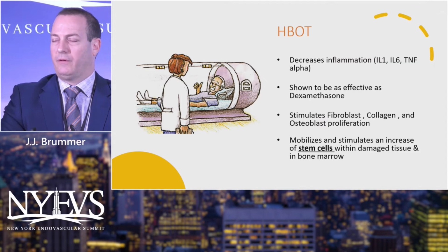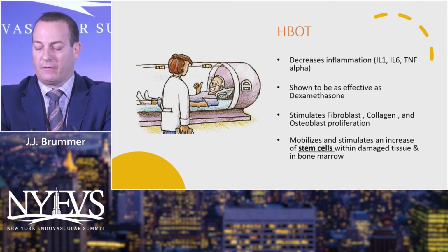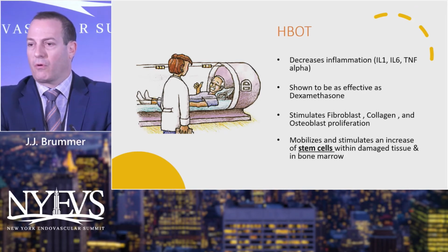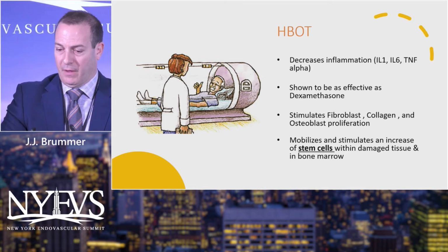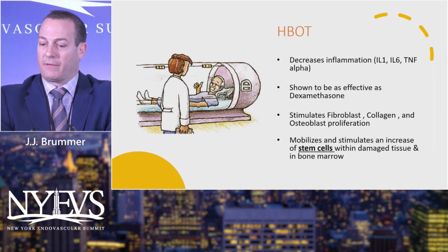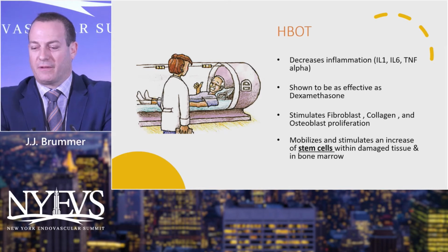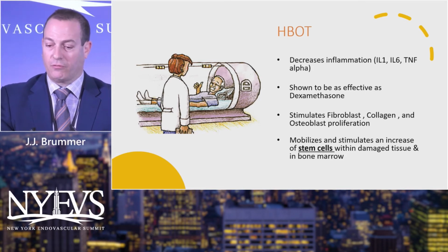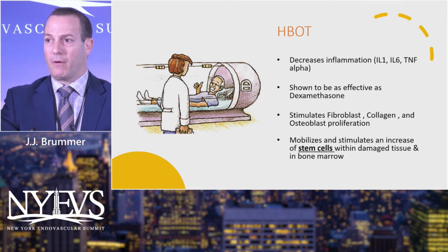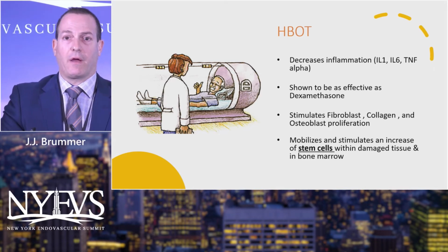HBOT. What does it do? It decreases inflammation with certain cell markers and cytokines, tumor necrosis factor, interleukins. It's shown to be as effective as dexamethasone. It stimulates fibroblasts, collagen, and osteoblastic proliferation, and, with some controversy, mobilizes and stimulates the increase of stem cells within damaged tissue and bone marrow. And we'll see why HBOT is vital and crucial with stem cells and damaged tissue and bone marrow, because we can use this type of therapy in the presence of refractory osteomyelitis.